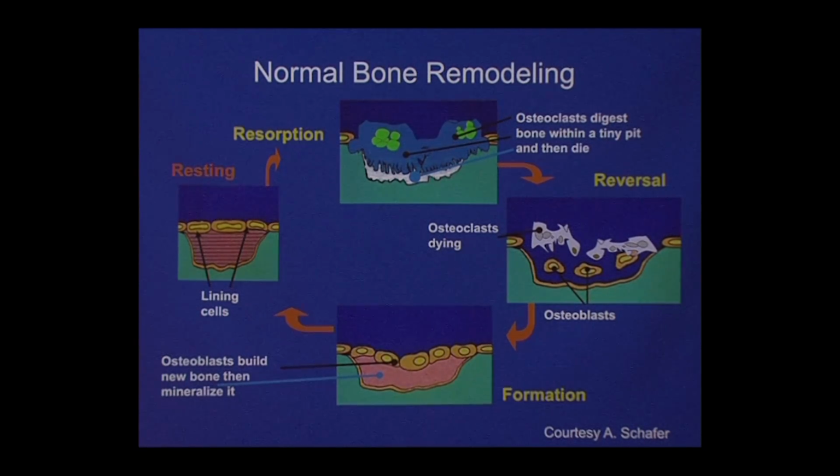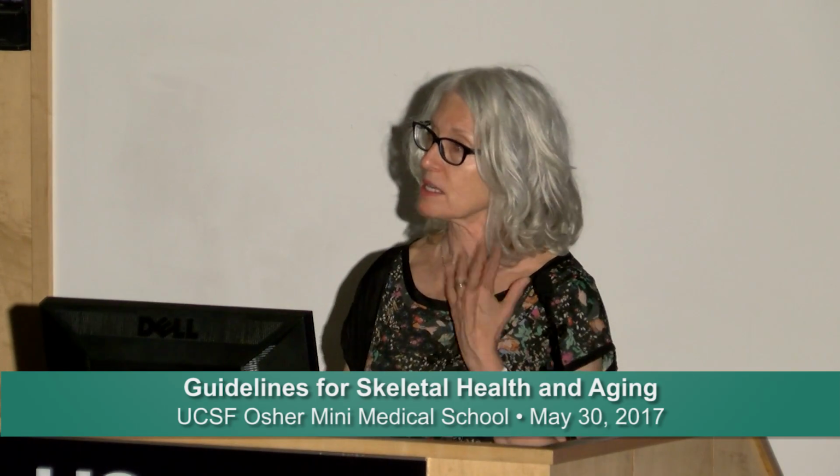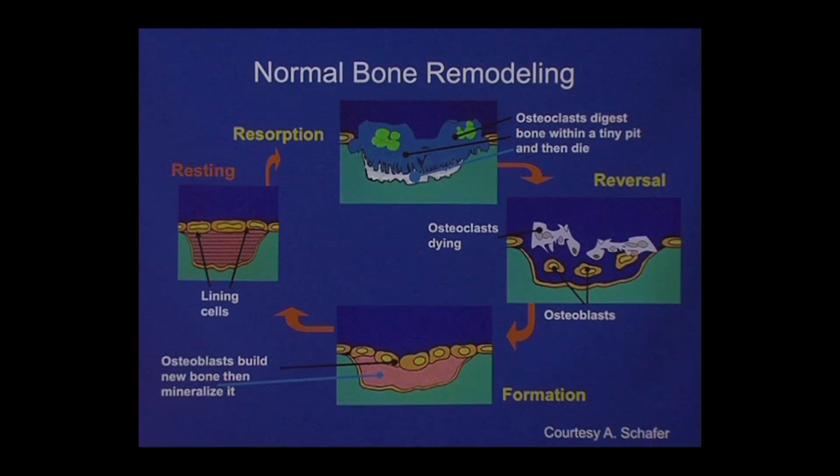And so the osteoblasts then build new bone, and then they mineralize that bone. So there's this constant state of resorption and formation at any given time. And it takes about 10 years for our skeleton to normally go through this process of remodeling so that we basically can heal any kinds of fractures, microfractures that occur, and also so that we can release calcium for our normal metabolism. So there are reasons why our bone is constantly remodeling.